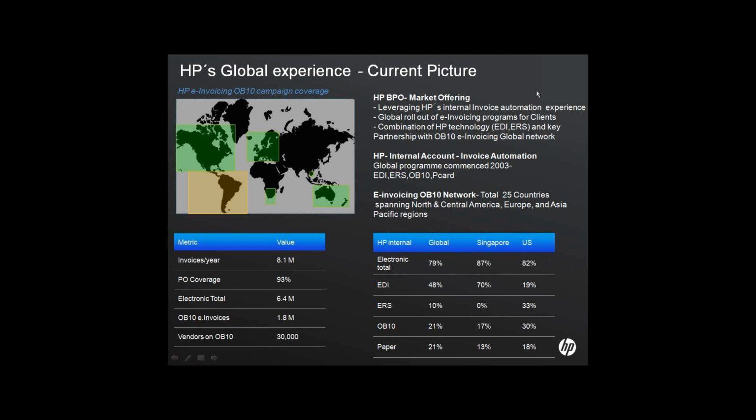And you can see, I think we provided as a soundbite for this presentation that we'd reached 1.6 million, but that has in fact increased. Internally, we are now on a 1.8 million run rate in terms of receiving invoices via the OB10 solution, from just about 30,000 suppliers, for buyer countries of a total of 25, which spans North and Central America, Europe, and Asia Pacific regions.